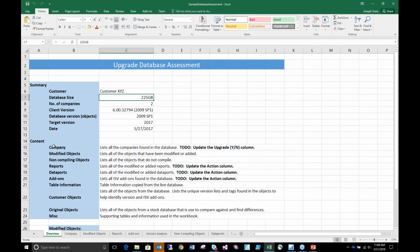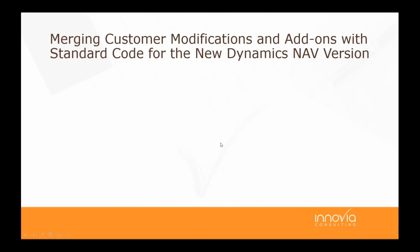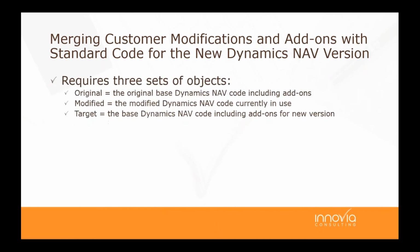So after the upgrade assessment, the next step is to merge any of the customer's modifications and also the add-ons in with the standard code for the new Dynamics NAV version. And that requires 3 sets of objects. So these are the original code. This is both the original base Dynamics NAV code. So if your client version was a NAV 2009 SP1, it's the 2009 SP1 unmodified code.